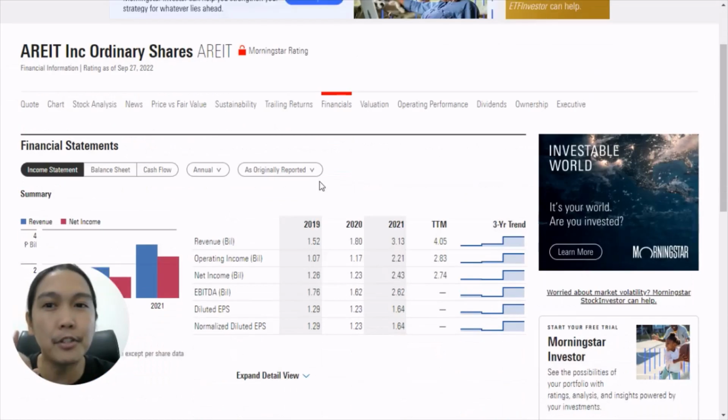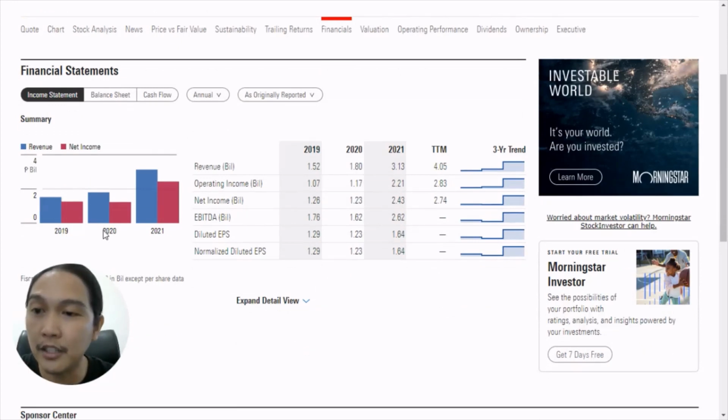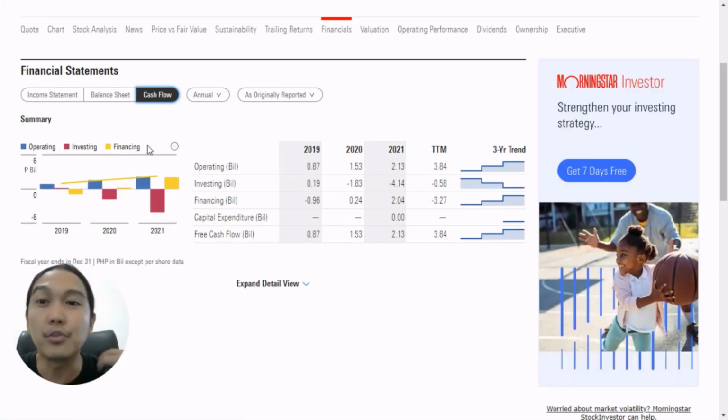So, as long as the REIT is profitable, I'm sure na magbibigay sila ng dividends. As you can see dito, 2019, 2020, 2021, ito yung net income. So far, maganda naman yung net income niya. Pwede ka rin mag-check dito sa balance sheet if meron silang mga utang, okay? Or dito sa cash flow if saan ba galing yung cash nila.